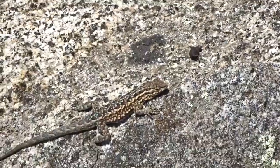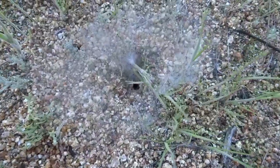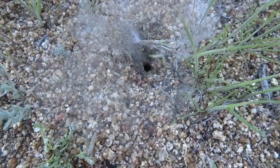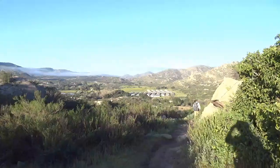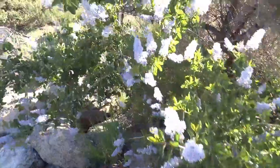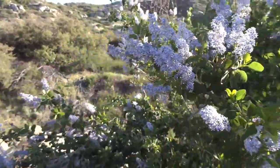It is so flowery and green. There's a lot of these little spider webs around little holes. Now tarantulas live in the ground, but I'm pretty sure that's too small for a tarantula. Lovely little flowery bush here.